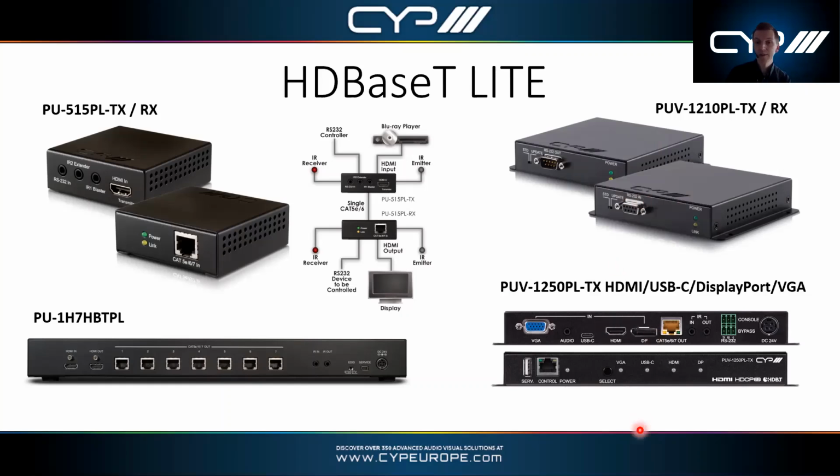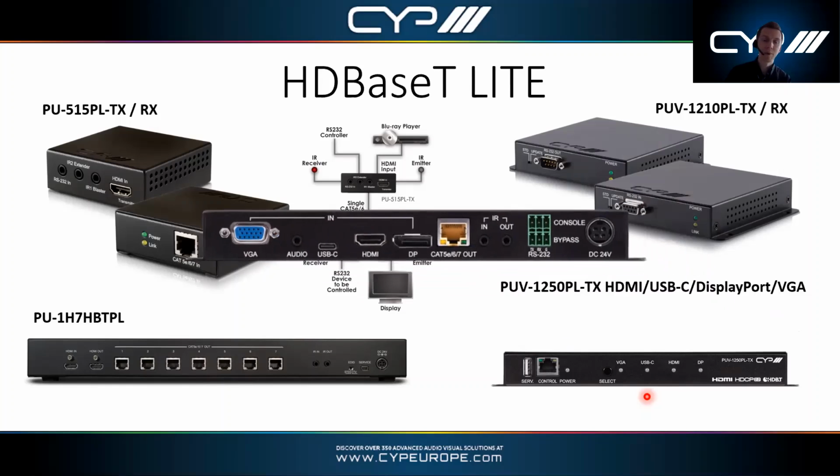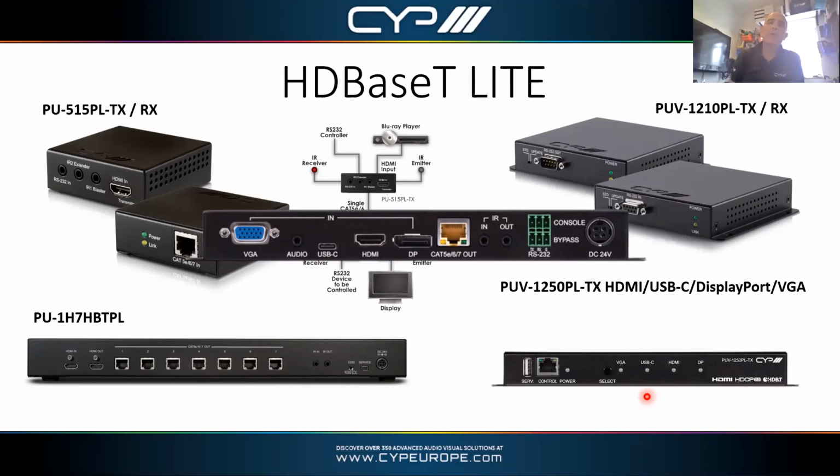And then models like this, even in the light versions, this is now a multi-format transmitter with USB-C input as well. This has been added to the range within about the last 2 months or so. So again, HDBaseT LITE, but this has additions like USB-C input, DisplayPort, and also some basic automation, I think you said before, haven't you, Kev, with this one? Yeah, it's also got auto conversion as well.